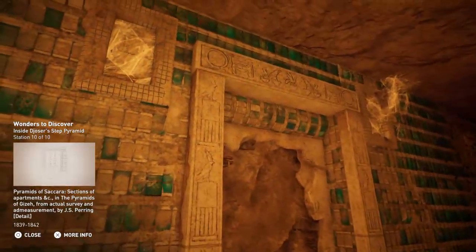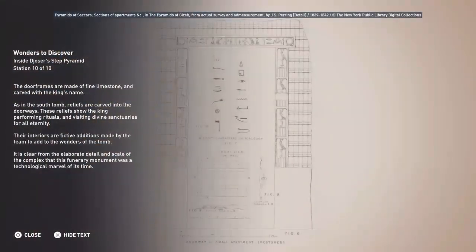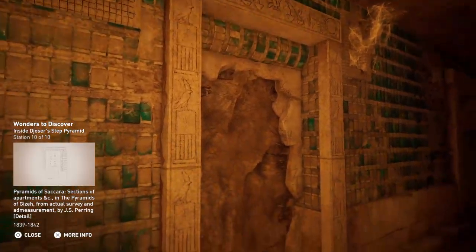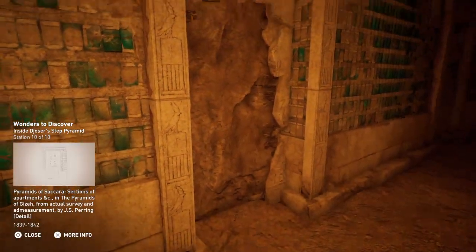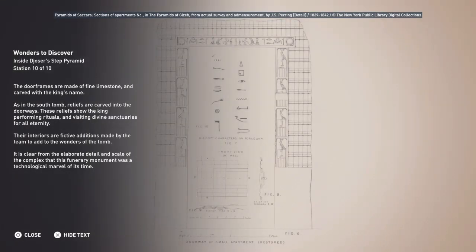The door frames are made of fine limestone and carved with the king's name. That is beautiful. As in the south tomb, reliefs are carved into the doorways. These reliefs show the king performing rituals and visiting divine sanctuaries for all eternity. Their interiors are fictive additions made by the team to add to the wonders of the tomb. It is clear from the elaborate detail and scale of the complex that this funerary monument was a technological marvel of its time.